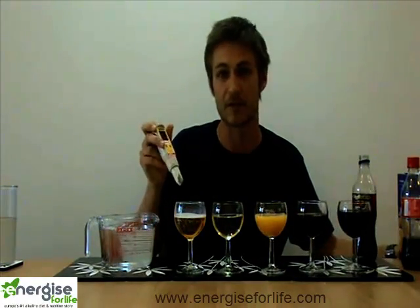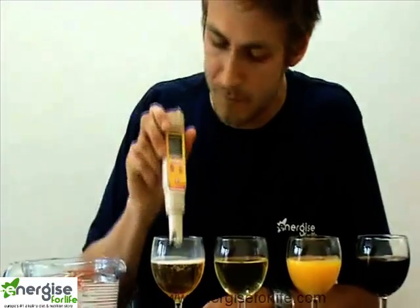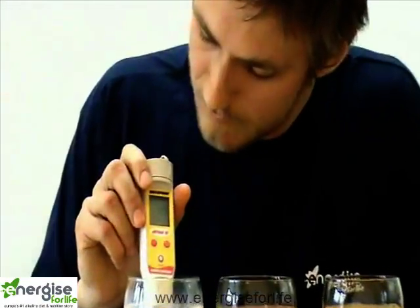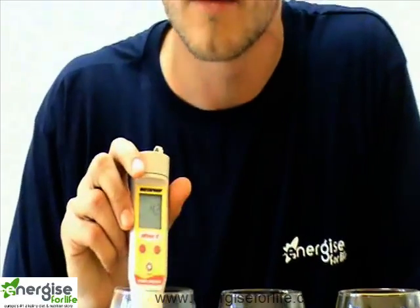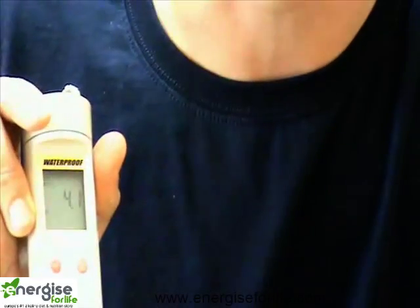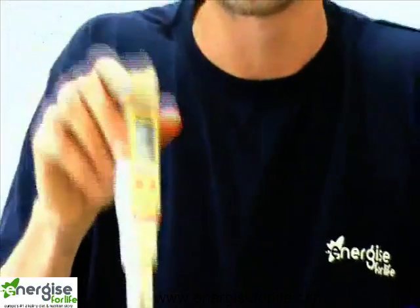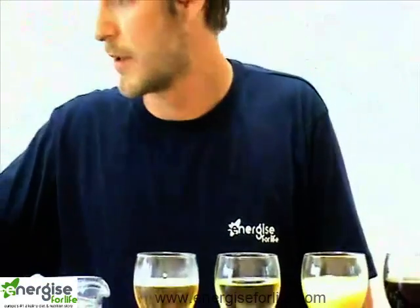So, before we get onto the water, here's beer, normal beer. This is just settled down, 4.1. You can see that there. Again, not so good. Not so good at all. So, there were the naughty bits and the treats aside.